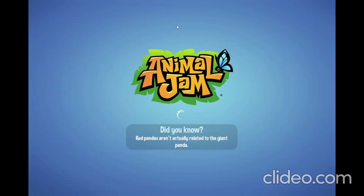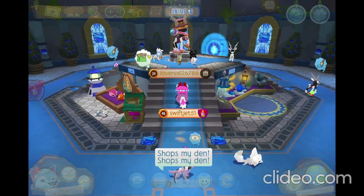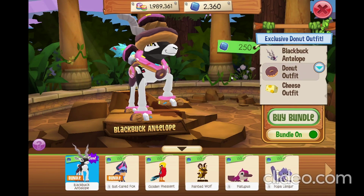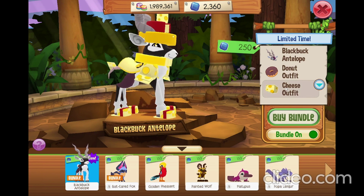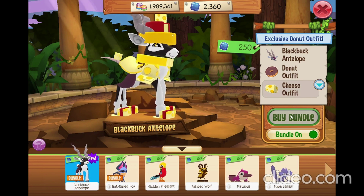Do I actually have enough? If I have enough, I'll get it. If I don't have enough, then I won't bother. I suppose I can get it. Let's see the set of the cheese outfit. Buy it now. Why don't we?